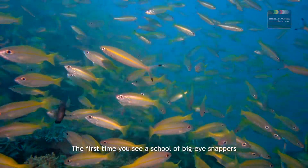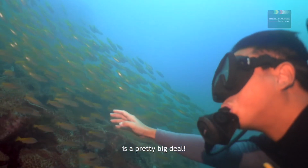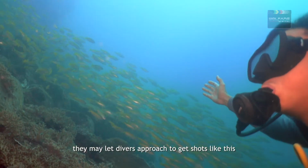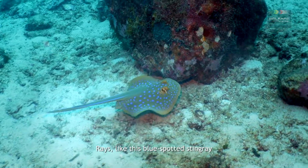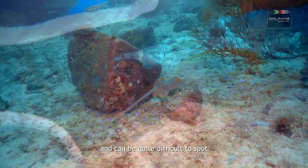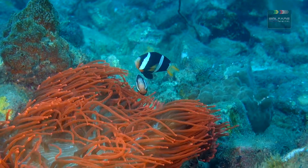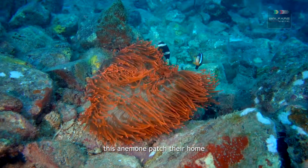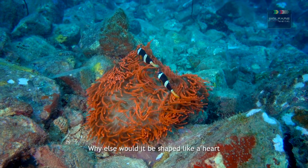The first time you see a school of big-eye snappers is a pretty big deal. They are not overly timid, and they may let divers approach to get shots like this. Rays like this blue-spotted stingray usually hug the seafloor and can be quite difficult to spot despite its brightly colored polka dot pattern. These two Clark's anemone fish have made this anemone patch their home. It's a home filled with love. Why else would it be shaped like a heart?